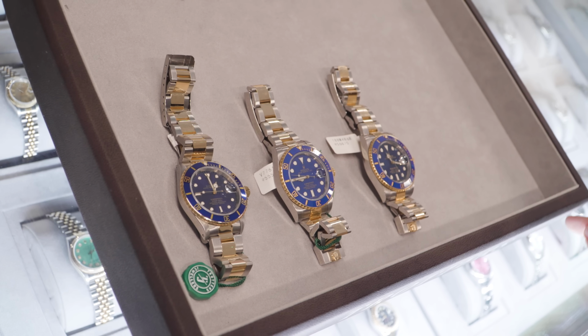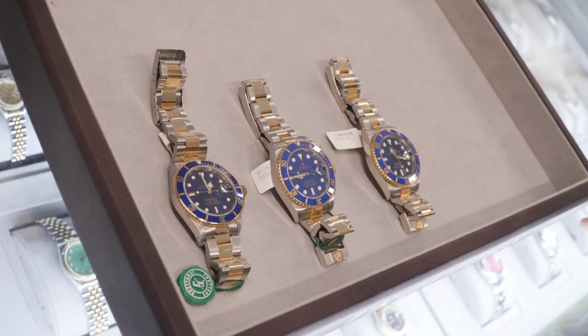I'll put them in age order. Or do you want us to send it off? Oldest, in between, newest. One of our most popular Rolexes. There's only a very subtle difference, I think. Very little. So, ceramic with the flat blue dial. So the blue's a little bit different. Yeah. Darker blue, lighter blue.